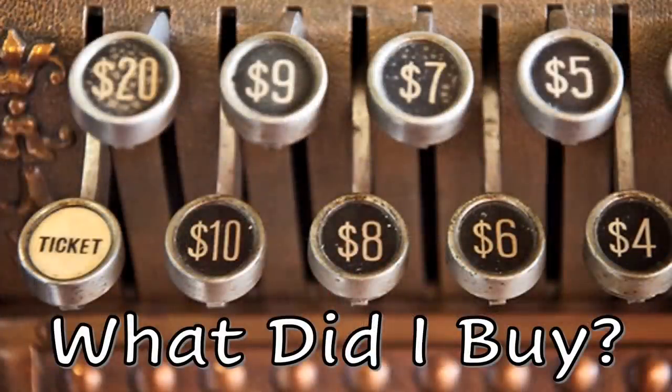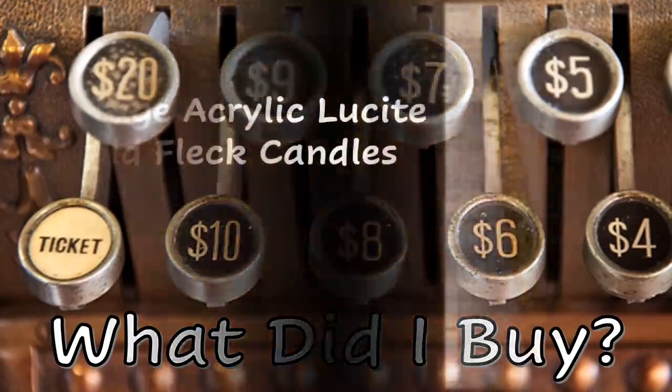So what did I buy at this little estate sale? A variety of items, with two items being the profit makers for me, and the one I found just when I was getting ready to leave. And that was the pair of vintage acrylic Lucite gold fleck candles. These are still popular. They're still collected. You cannot use them. They are for decorative purposes only, but people really enjoy them.